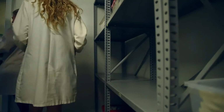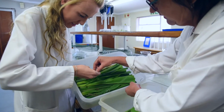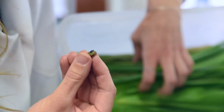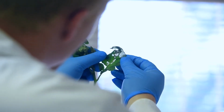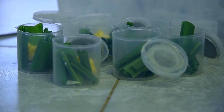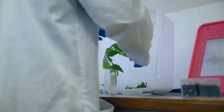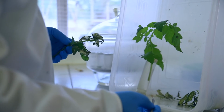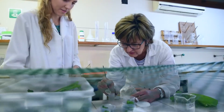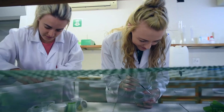Here at the Entomology section, we're doing research on integrated pest management of insect species. To be able to do laboratory trials and experiments, we rear them in mass. We do that on plant material as well as on artificial diet. The main focus areas of our research include susceptibility evaluation of insect species to insecticides. These species include the tomato worm, Tuta absoluta, the fall armyworm, Spodoptera frugiperda, and also bollworm species.